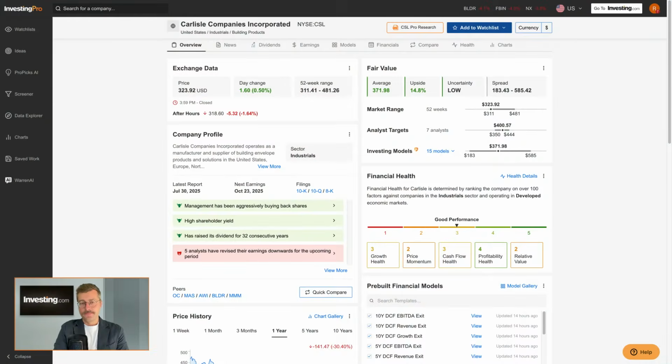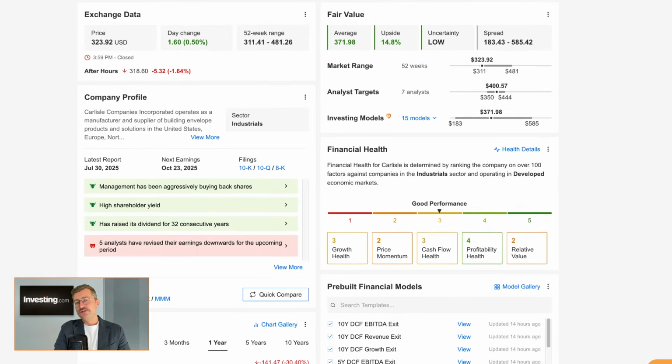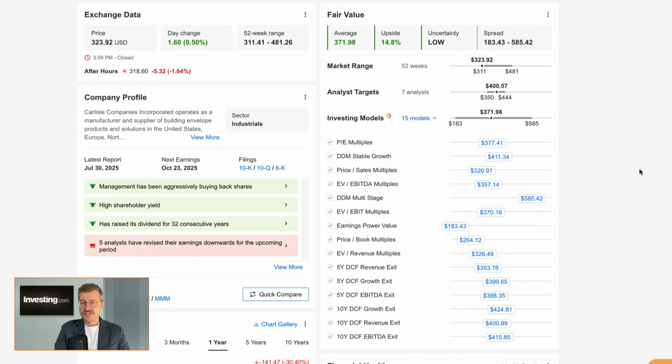The problem? Those targets are often influenced by factors outside of pure valuation. Analysts might anchor to recent price momentum, they might be swayed by management guidance or near-term catalysts. And even in some cases, they may face conflicts of interest, especially when their firms have banking relationships with the companies they cover. Fair value, on the other hand, is formula-based. It doesn't care about sentiment, momentum, or narratives. It just looks at the fundamentals: cash flow, earnings, growth, and risk.